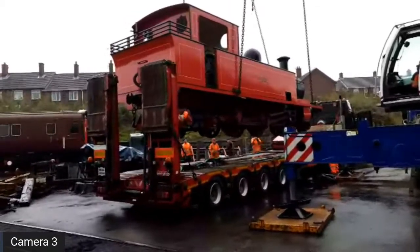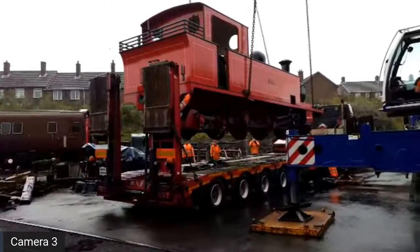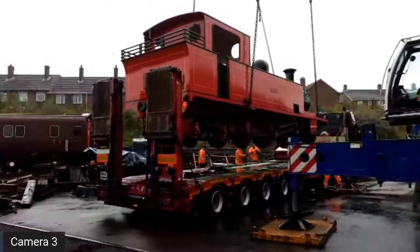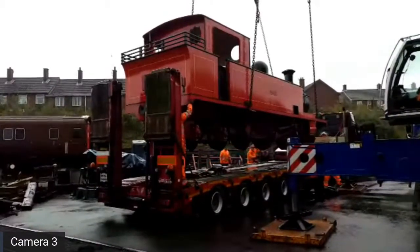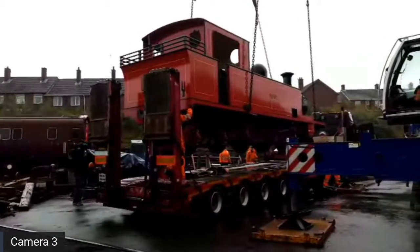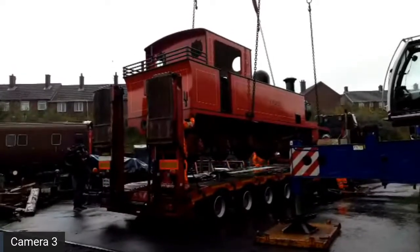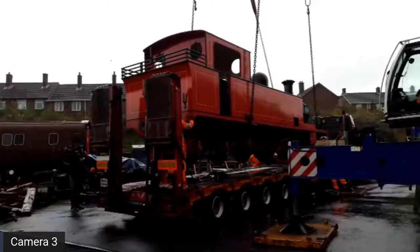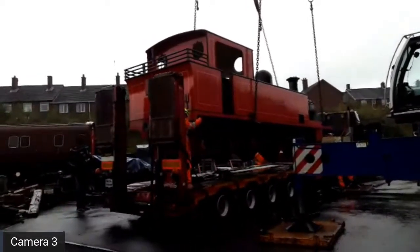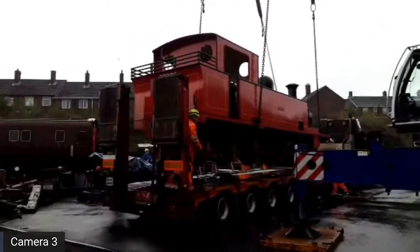Here we are, lowering her down. You can see, looking at the wheel configuration, it's a tank engine because the tanks are on the side, and the wheel configuration is a 264. So there's 2 leading wheels, 6 main driving wheels, and 4 wheels at the back. So it would be a 264T, the T standing for tank.